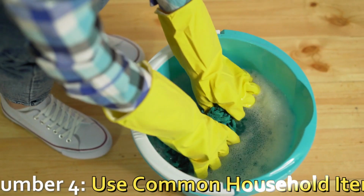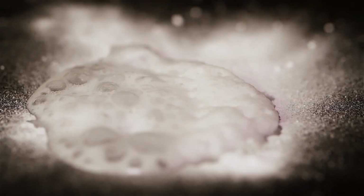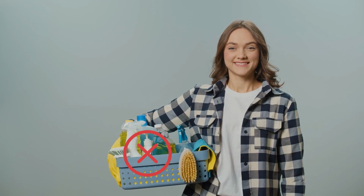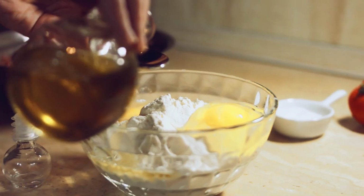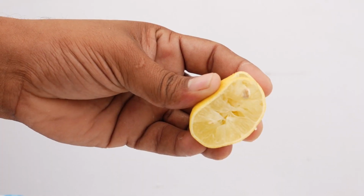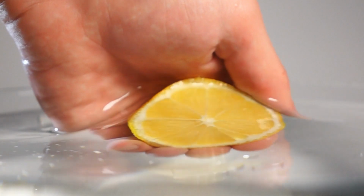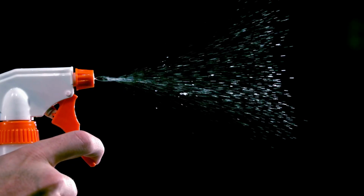Number 4, use common household items for cleaning like lemons and baking soda. Forget the fancy cleaning products with unpronounceable ingredients. Your kitchen pantry might already hold the key to a sparkling clean home. Lemons and baking soda are two powerful cleaning powerhouses that are safe, effective, and readily available. Lemons boast natural antibacterial properties, and their citric acid is a fantastic degreaser. The bright scent adds a refreshing touch to your cleaning routine.